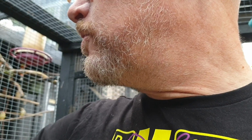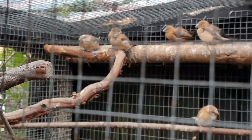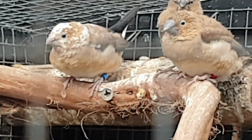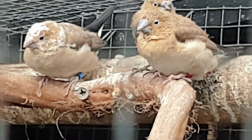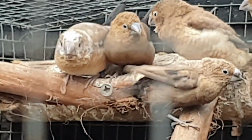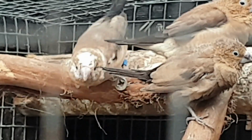Now, over here we have two African silverbills, which are chocolate ones, which I haven't managed to catch yet and ring. Still got four Bengalese I haven't managed to catch and ring, but they're well developed. And something strange is happening. That silverbill there, which is a normal African silverbill, it's molting and it's turning white. Now that's not a young bird, that's a bird I've had for a long time, but it's just turning white. And I've not seen that before. I don't know what's going on.